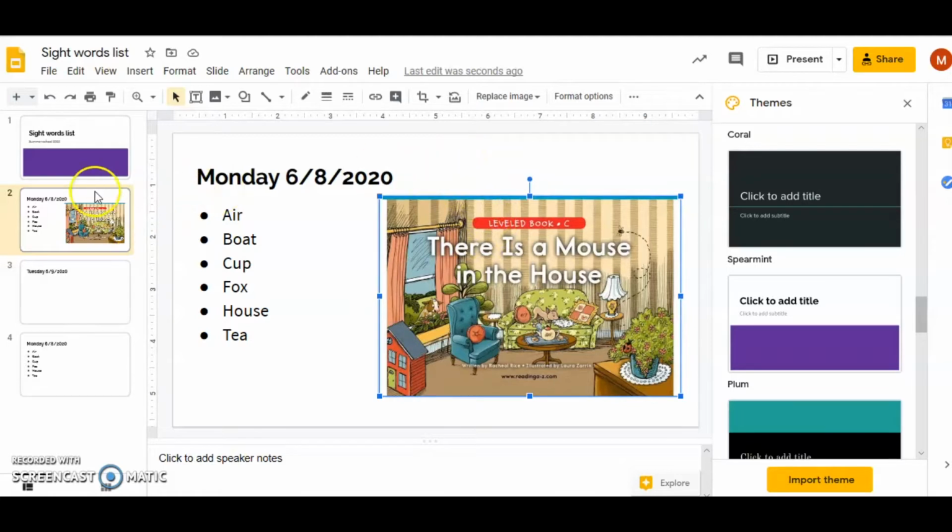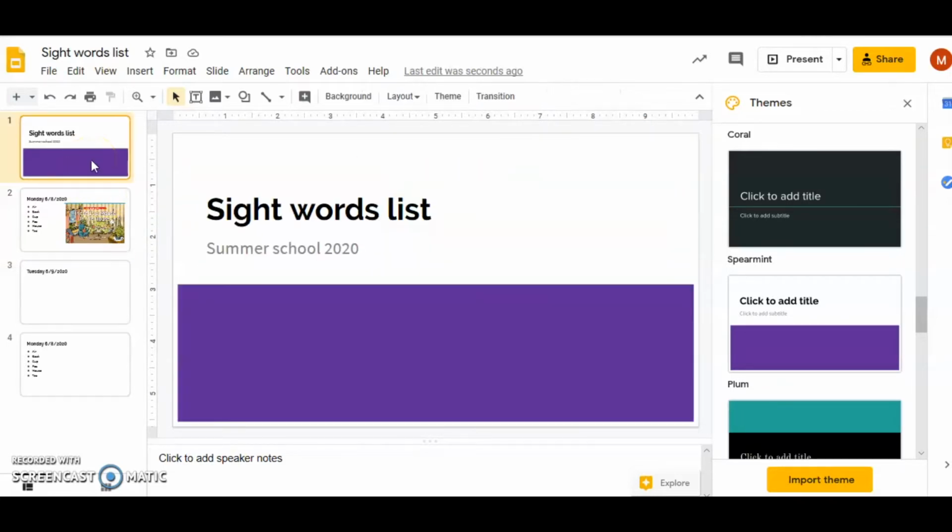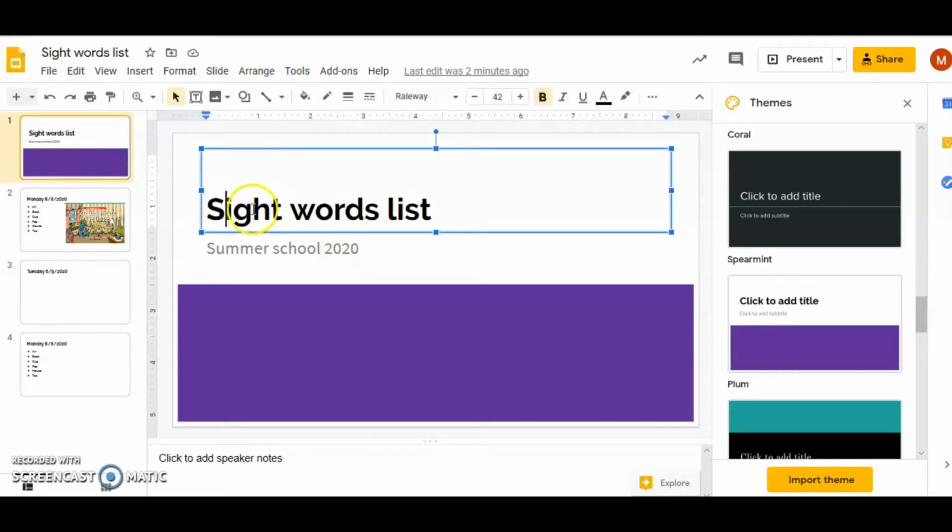And just to get you looking at what we're going to do on Google Classroom, make sure to check Google Classroom. There will be this presentation that'll have the list of sight words that we are doing every day so that you can practice at home as well. I'll also have the list for the other days, so make sure to check for the words that we're going to do tomorrow. Alright, so let's go ahead and get started.